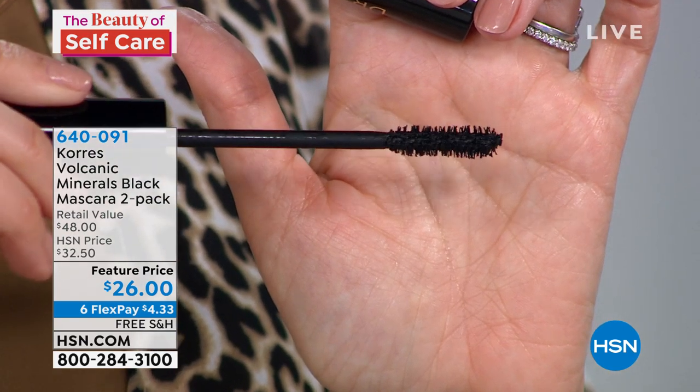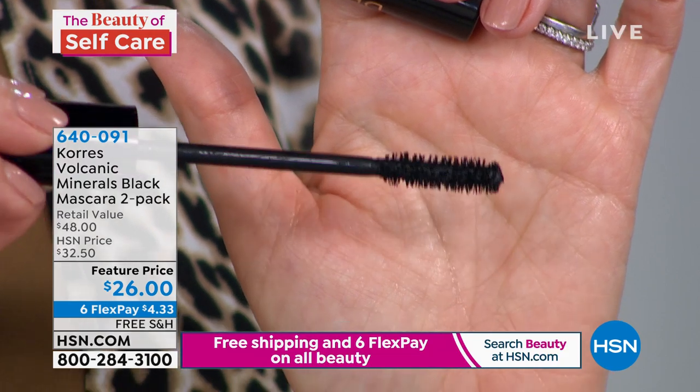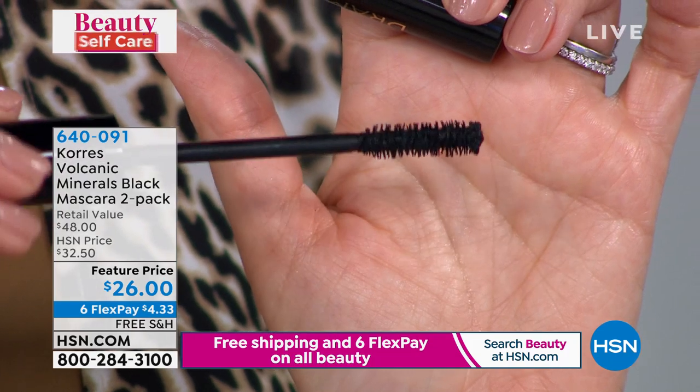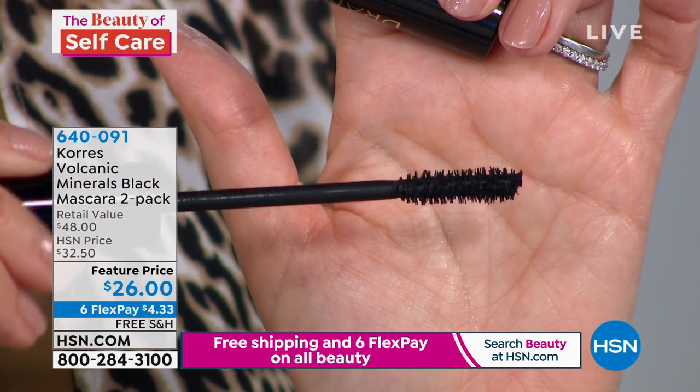But you can see there, Helen, all the bristles are different. They're almost uneven, right? They almost look a little choppy. It's like that on purpose because it grabs every single lash. It curls your lash. You don't even need to use an eyelash curler, by the way.